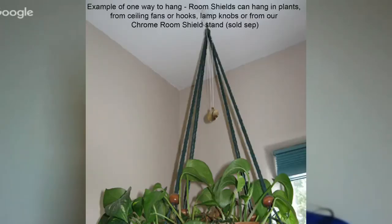So we just needed one in our primary living space. And I was able to hang that on one of my potted plants. It kind of looks like a Christmas ornament. And it's toward the back, not very visible. I don't think anyone has ever noticed it yet.